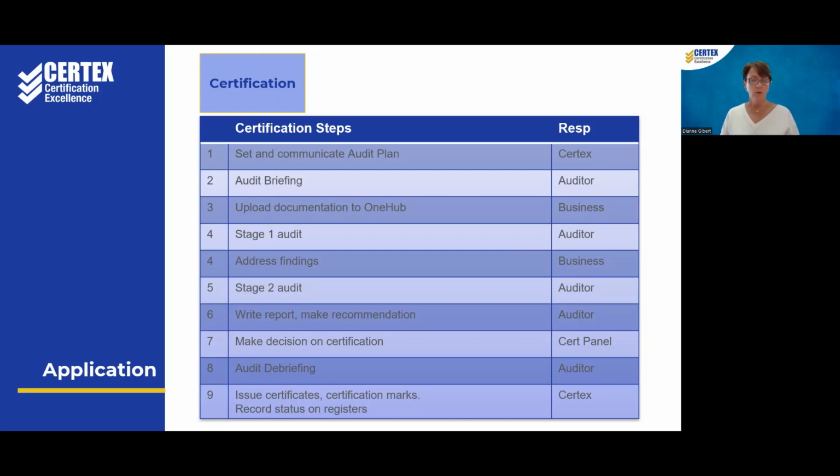The stage 1 audit is perhaps a half a day or a bit less. The auditor will check that the key requirements are in place: your scope, your internal audits, management reviews, that you understand the standard, and so on.